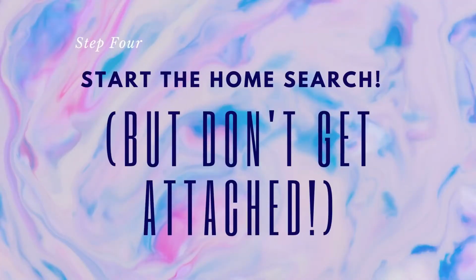We can start searching for your new home, sort of. So what I mean by that is, while it is important to start looking at homes at this point, I don't want you to get too attached to any one property. It's very unlikely that a seller is going to accept an offer contingent on a home sale when that home isn't even on the market yet.